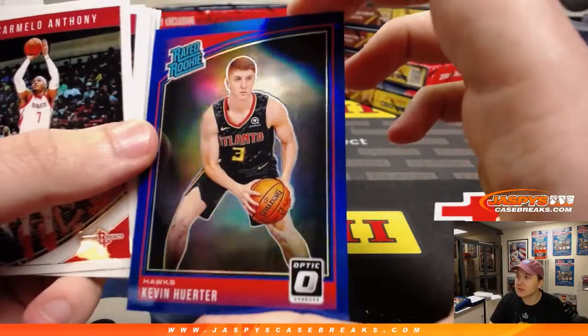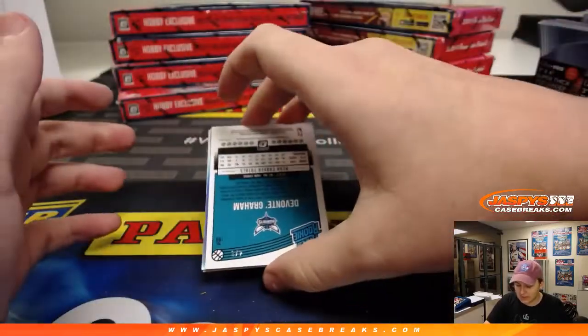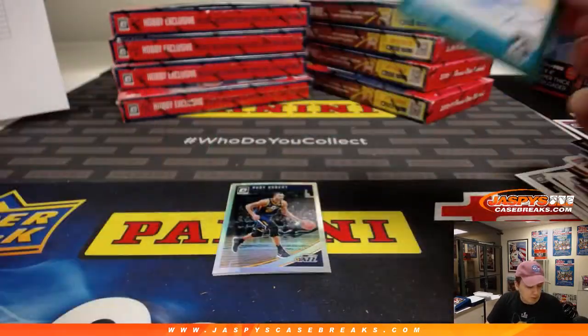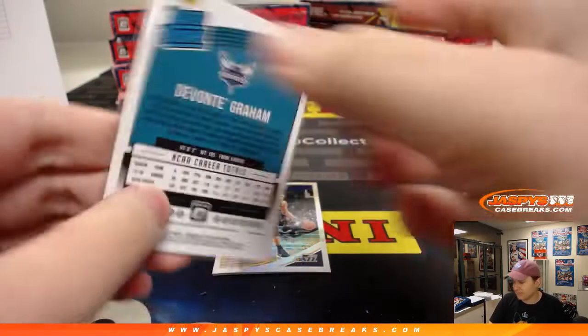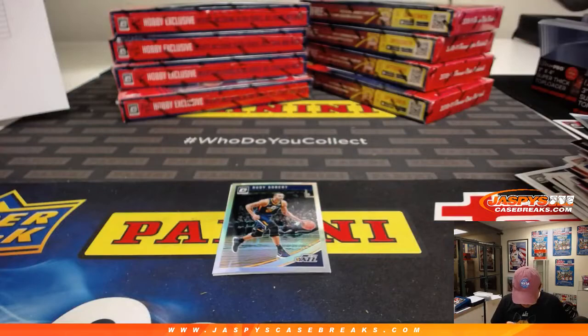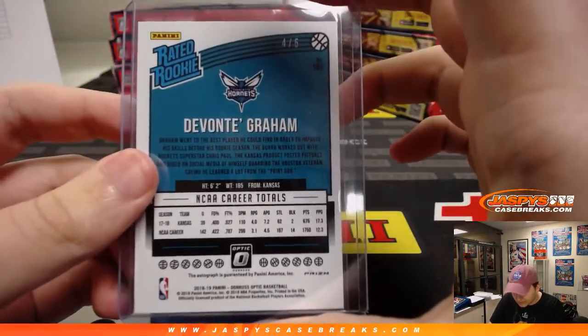There's Kevin Huerter, 11 out of 49 for the Hawks, who had a nice game tonight, according to some peeps in the chat. John Stockton. And the autograph for the Hornets, numbered 4 out of 5, Devonte' Graham. Emerald Auto, green, number 5, Charlotte Hornets. That is Chris. Parent. There you go. Joe owes you a train whistle. Devonte' Graham from Kansas University, I think, too. 4 out of 5. Nice one.